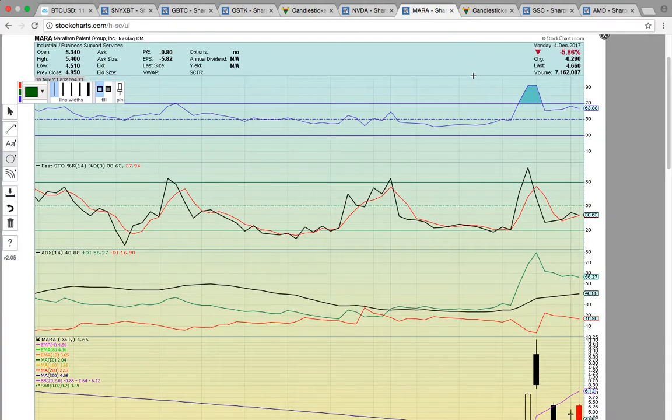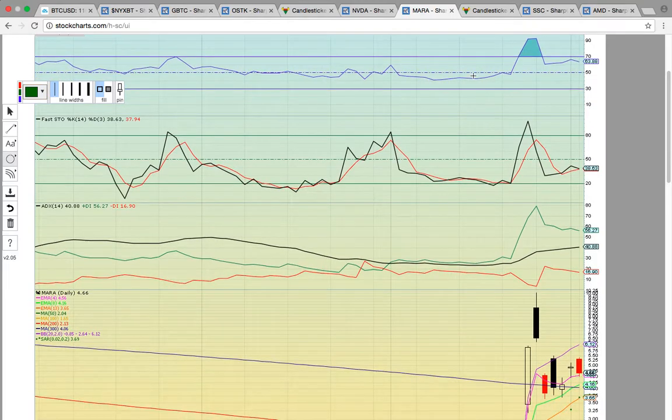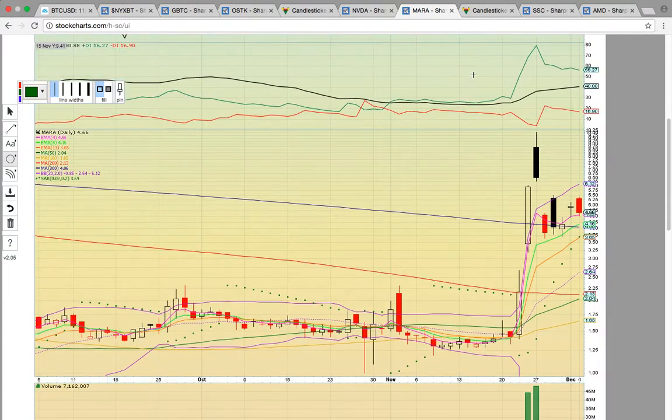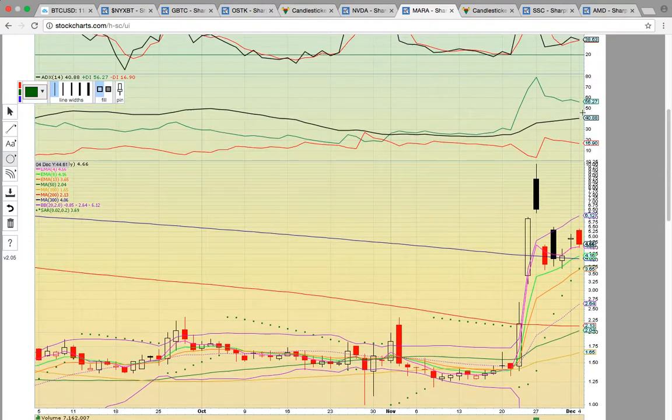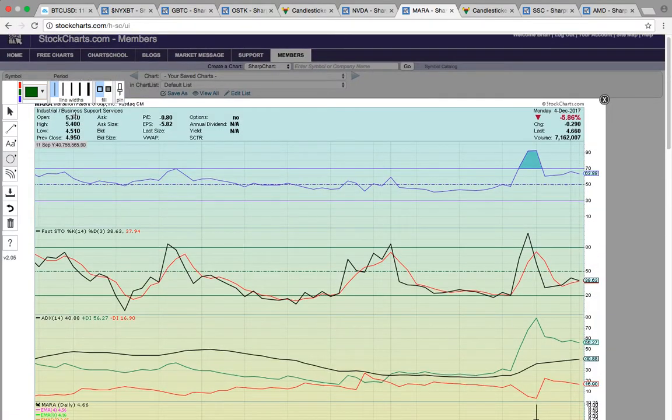Okay, let's look at MARA. Okay, so yeah, this failed to follow through today. It looked promising on Friday with the big close above resistance. It had a nice open today. As you can see here on the open, it opened at 534. And the high was at 540.